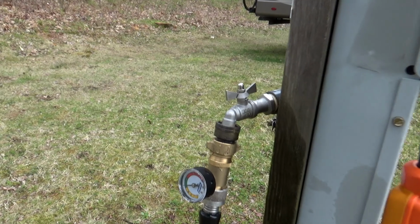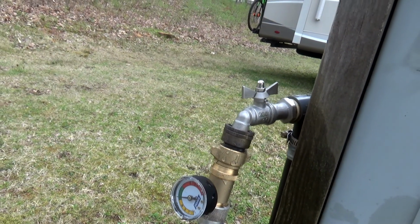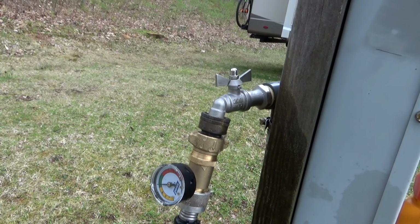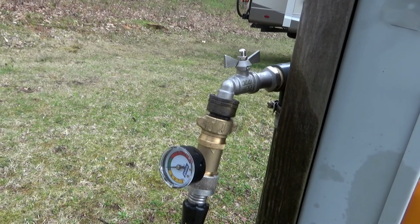Well, I did get a new reduction valve. I did forget to get a filter, but we're not drinking the water, so we should be fine for now.